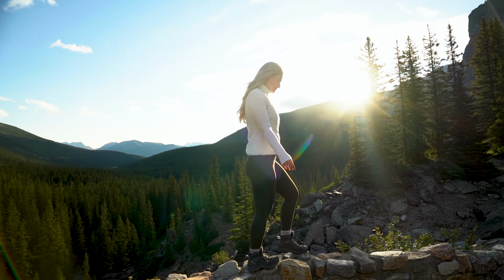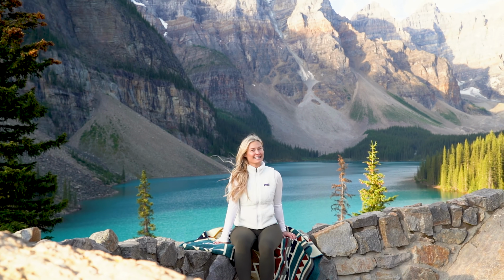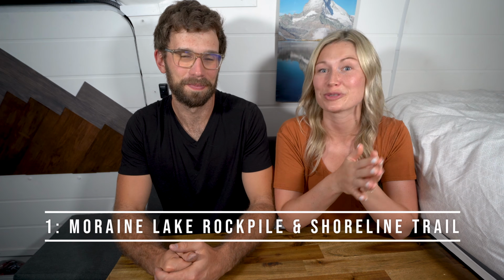Okay, number 1 on the list. Bet you can't guess it. That's the one place we haven't talked about yet that's super famous in Banff. Honestly, it's a walk. It's not like a hike in Banff per se, but we had to put it on this list. The Moraine Lake Rockpile and Shoreline Trail.